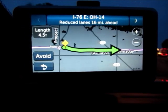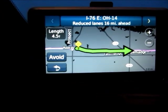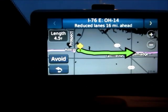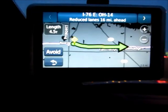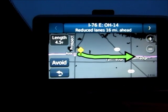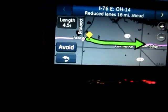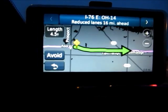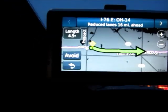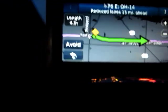The other stupid thing is when you see where the traffic is, it's just a green line. What does that mean? So you have to read the little print at the top. It says reduced lanes 16 miles ahead. Okay, well, that's kind of cool. But depending on where you are, can you avoid it? Should you avoid it? You've got a green line. To me, the green line means it's clear. So I guess I'm being nitpicky about the choice of color code here.